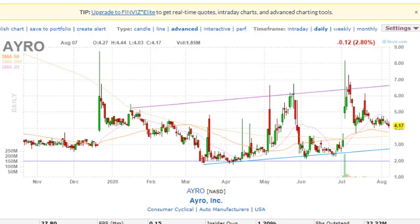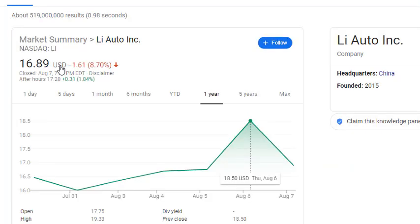Also, we had a new company that recently IPO'd from China, which is Li Auto, ticker symbol LI. It IPO'd recently at $16.50, and it went up 12.39%. Now it's down to $16.89. The cars that this company manufactures are hybrid, so that is going to be one of the downsides of this company. It's not fully electric. After it IPO'd, it went up 12.39%. Now it's pulling back to the downside a little bit. So if you believe in the company, if you do more research on it, this is a great opportunity to get involved because it recently came right back to the IPO price point over here.